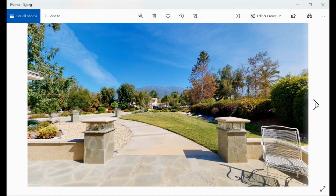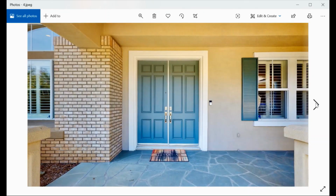Here's the view from the beautiful slate entryway, pilasters with lights frame your entrance, and look at the beautiful view of the mountains. Here's your beautiful welcome mat and your welcome home with your beautiful doors and shutters, plantation shutters throughout. Come on inside. Let me show you.